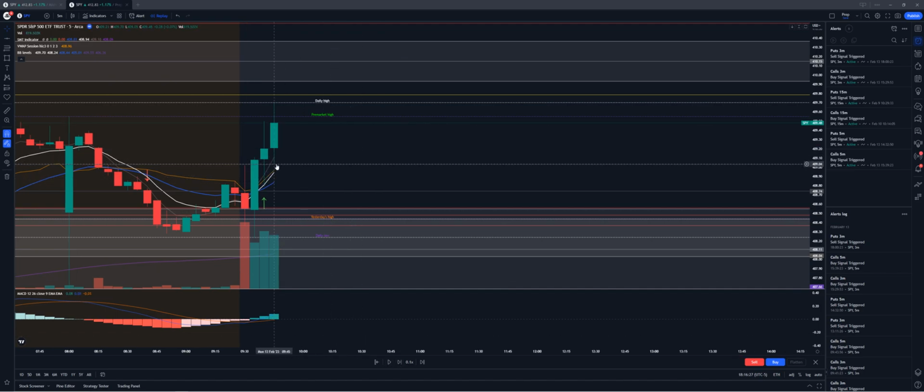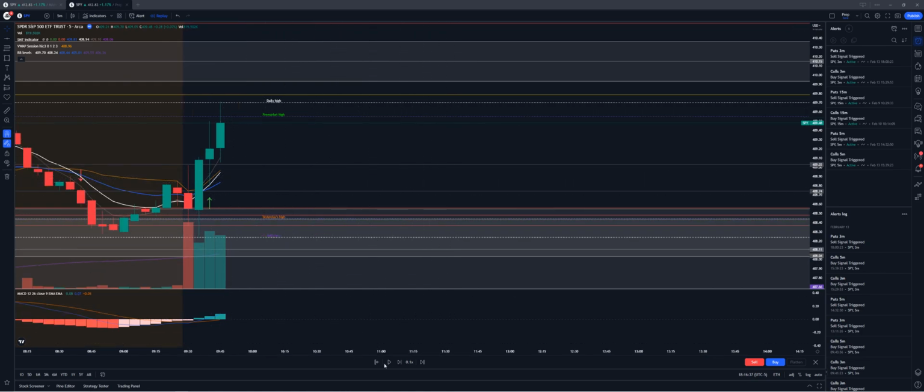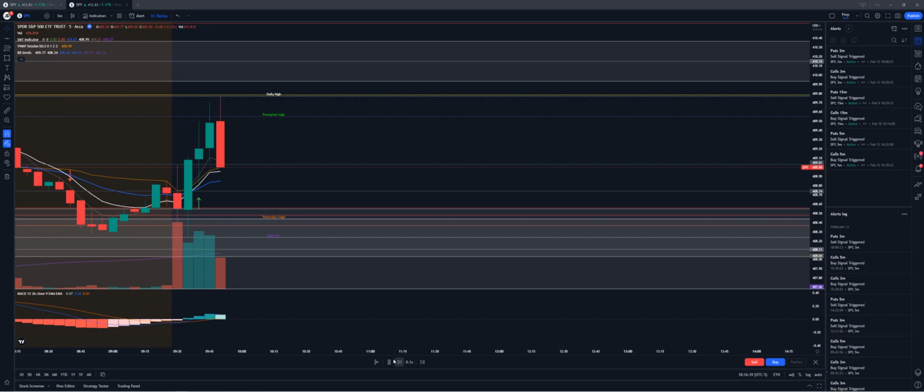So we really only pulled back to this support right here, and then we shot all the way up. We ended up blasting through pre-market high, but I took my profits right here, so that was a good trade, and that was the first trade of the day. At this point, I thought we would consolidate for a while and have a choppy day, but we ended up having a trend day.